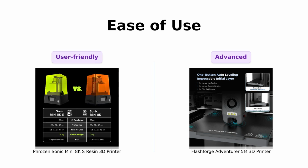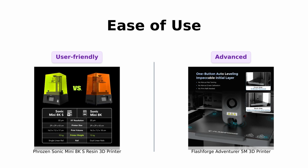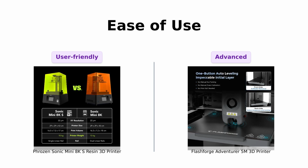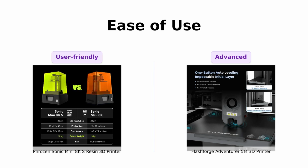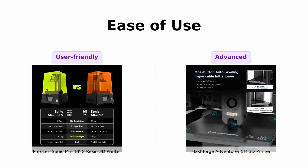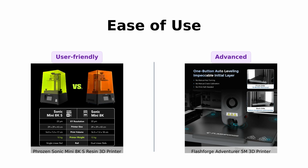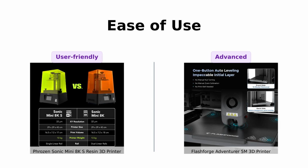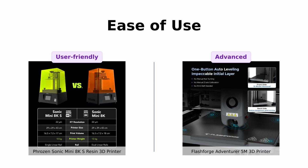Ease of use is a major factor for many buyers. The Phrozen Sonic Mini 8KS is straightforward and user-friendly, making it ideal for beginners. Reviewers appreciate its simple setup and immediate usability. The Flashforge Adventurer 5M, with features like one-click automatic printing and quick nozzle changes, offers a more advanced experience. However, this comes with a steeper learning curve.